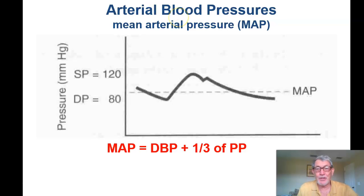Now, it'd be really easy if you could just split the difference, right? 120 over 80, halfway there would be 100. Just halfway in between. But you don't get to do that because your heart is in relaxation 2/3 of the time, and it's only squeezing 1/3 of the time. So instead of going halfway up to find your average blood pressure, you go 1/3 of the way up. So it makes it a tiny bit more complicated. What you do is you take here and you go 1/3 of the way to there. So it is diastolic pressure plus 1/3 of your pulse pressure. It's just 1/3 of the way up from here to here.